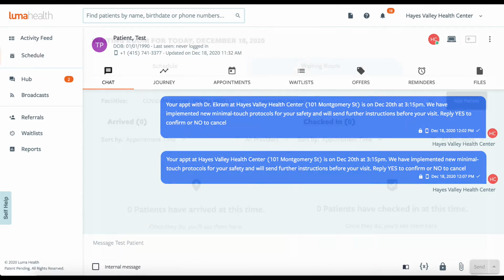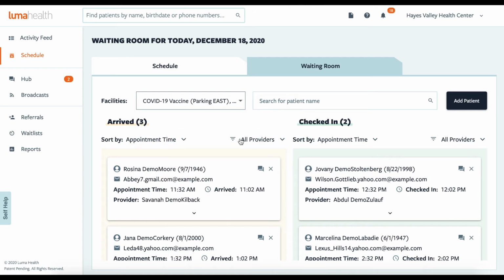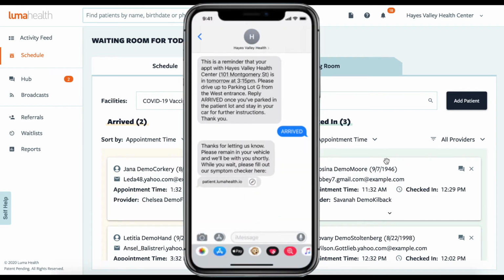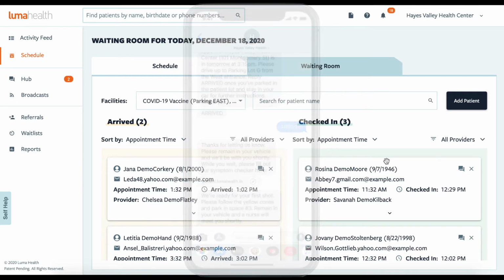On the day of the appointment, once a patient replies arrived, you can easily move them through the vaccine intake process in the virtual waiting room while automated messages are sent in real time to keep them updated. You can quickly assess your capacity and address patients by their appointment or arrival time to ensure no one is ever left waiting too long.